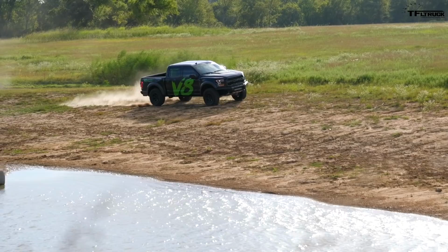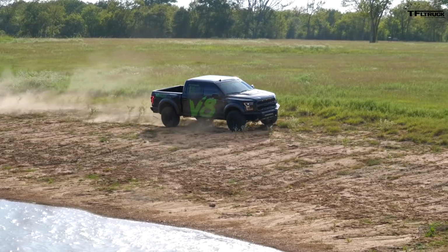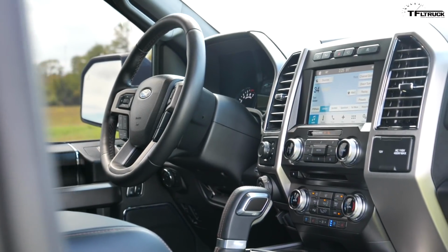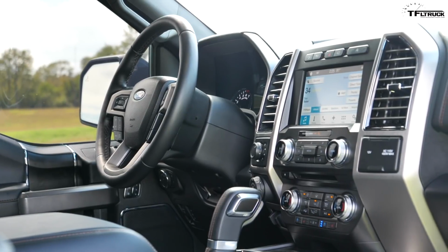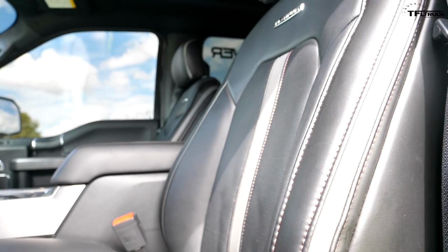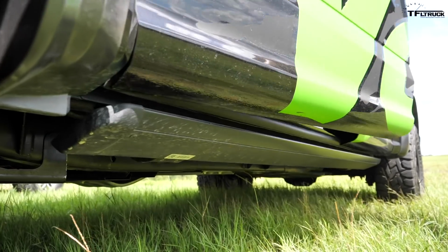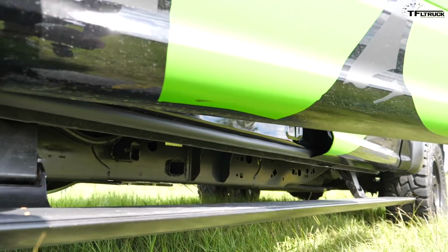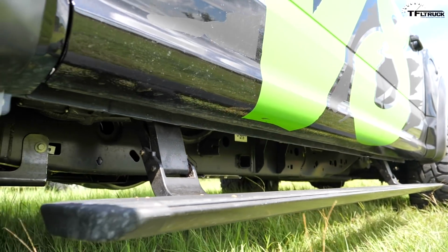We wanted to make sure that when we built this prototype and took it and showed the world, that it not only had all of the creature comforts and technology that a Raptor had, but then some. So in this truck you get the full leather seating, you get massaging seats, power steps, and still all the good technology like the full length roof, the 360-degree camera, hill descent, various modes for the 10-speed transmission, things like that.